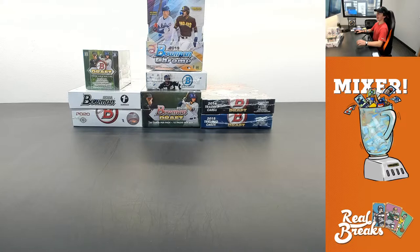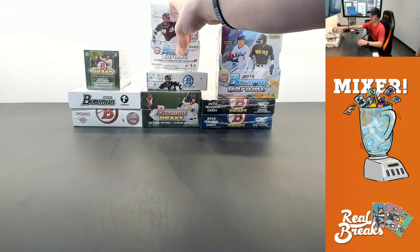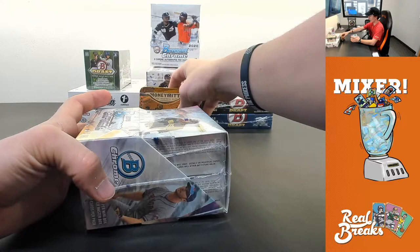We've got an awesome Bowman Mixer here, guys. Let me just double check our boxes. We got 2014 and 2015 Draft Hobby. We got 2020 Bowman Draft Jumbo and Asia. We got 2019 Bowman Chrome, 2020 Bowman Chrome Hobby and HTA, 2020 Bowman Hobby, and 2021 Bowman First Edition. So let's get into it. We're going to start off with our Bowman Chrome and then move into our draft. So box number one is going to be 2019 Bowman Chrome Hobby.